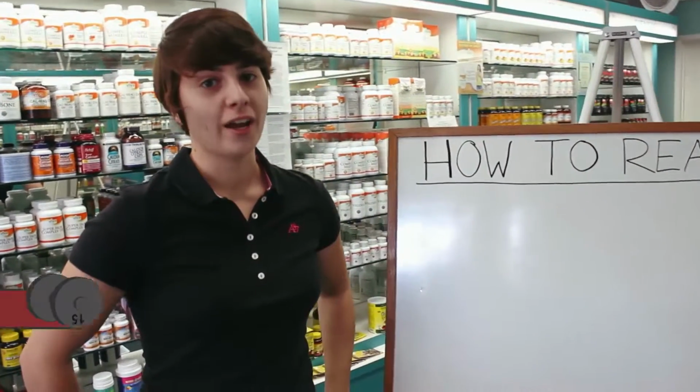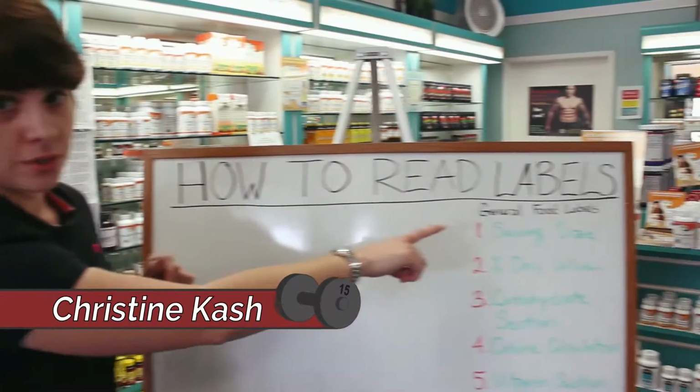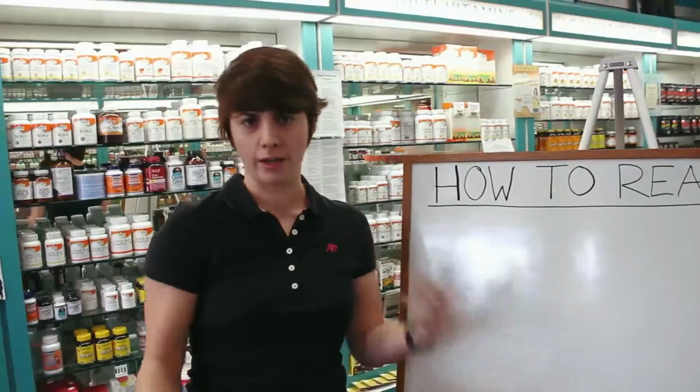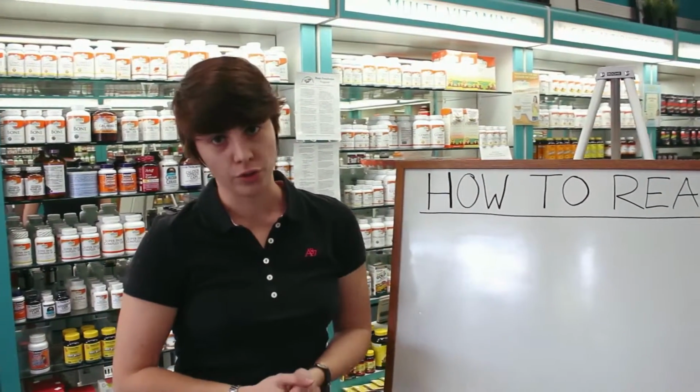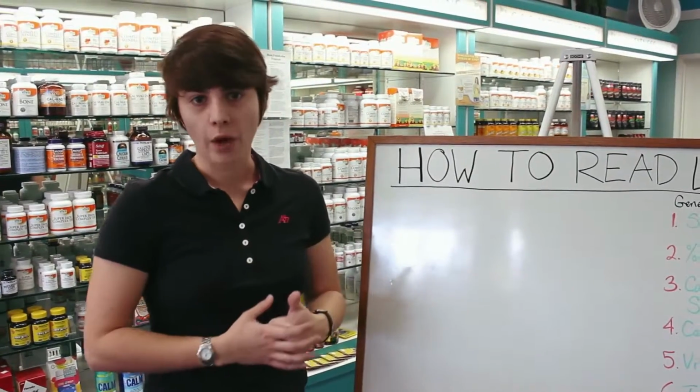So today we've got a very important topic. We're going to talk about how to read labels. Now I know right away you might be thinking, oh, this sounds silly, this sounds ridiculous. I know how to read a label. But if there's one thing I've learned from working in a vitamin store for 7 years, it's that a lot of people don't know how to read labels.